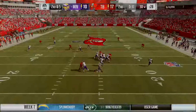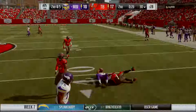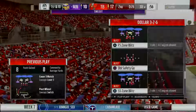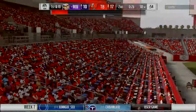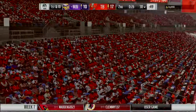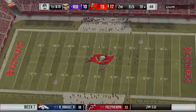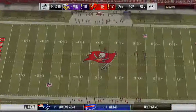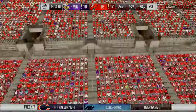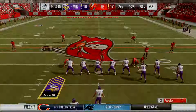On second down, here's Wilson. Escaping the pressure right. And he'll be brought down shy of the 40 at the 38-yard line. And now before this first down play, we're going to get a timeout here, as they'll stop the clock with 26 seconds to go until halftime. So here's a 1st and 10 at the 38.